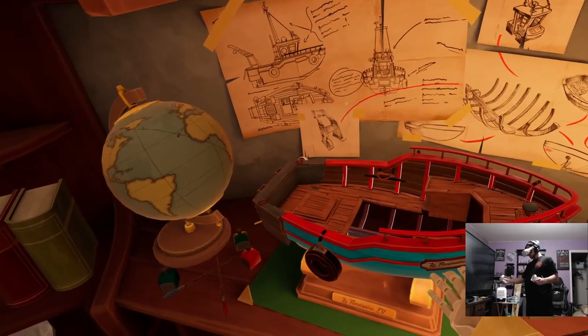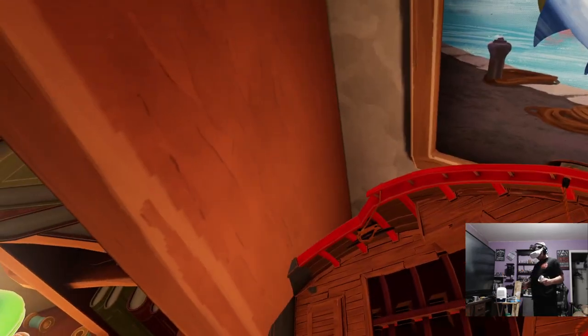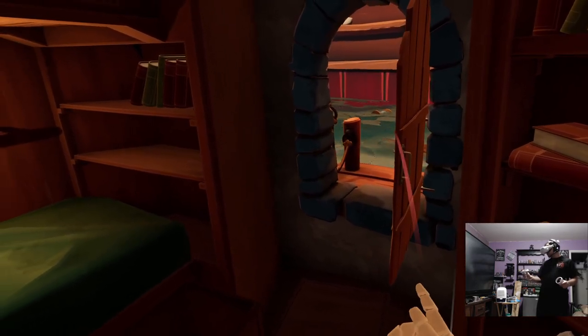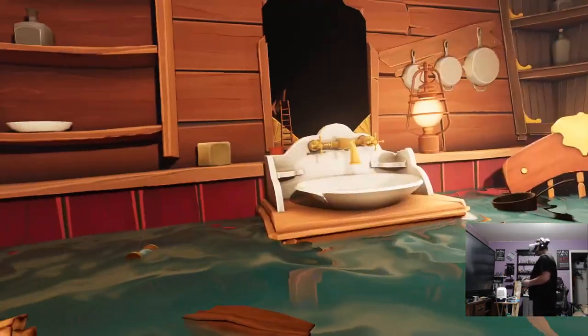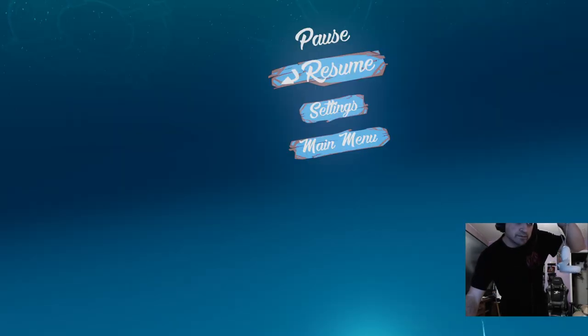To put it up. If this says I need to use the crane to put it, pull it up. Okay, so use the crane. Okay, here we go.